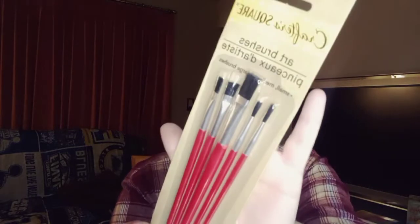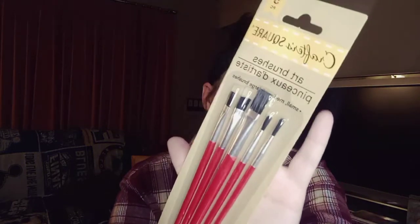I also grabbed another pack of these paintbrushes just to have extra on hand, because every time I decide to start painting, Alden always wants to paint with me, so I want to make sure I have a ton of brushes on hand. And then I got this metal sign that says relax.